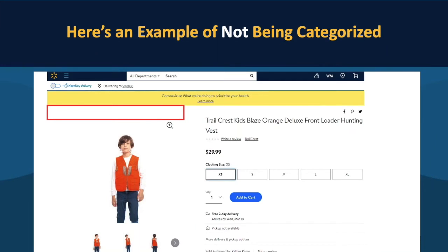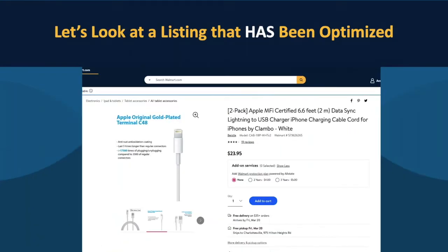So here's an example of what it means to not be categorized correctly. This children's orange deluxe front loader hunter's hunting vest, while it technically exists on Walmart, you can see in this red box that I have right here that there's no categorization here. So you cannot see where that product should actually exist. And you can see here that there's just not a ton of information that can really grab you to help drive not only Walmart's algorithm, but also how customers buy products and decide to make a purchase.